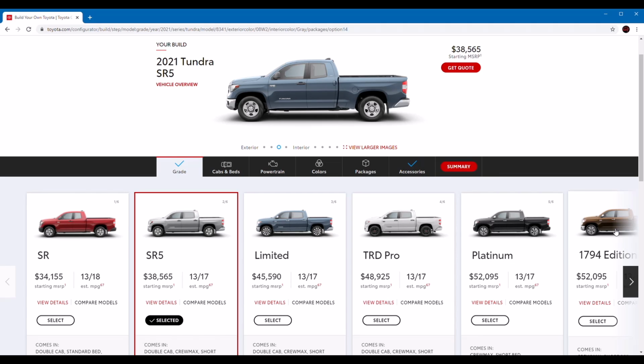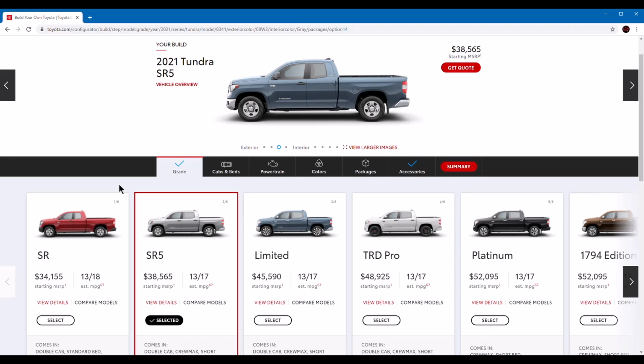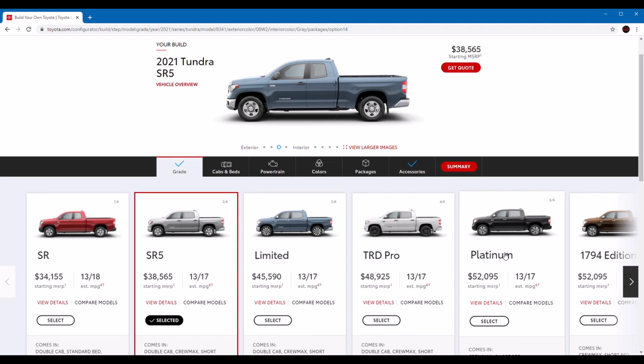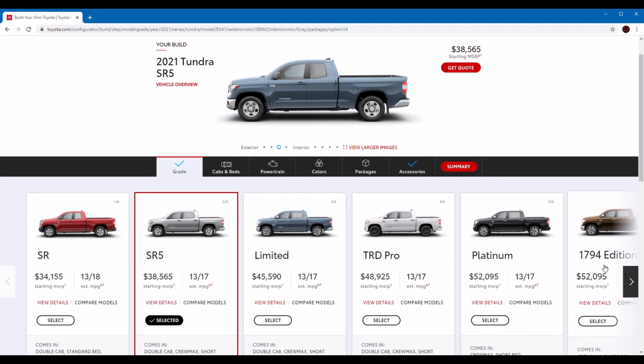For the '22 year, which again should be introduced in the next few months for a delivery sometime at the end of this year, Q4 this year, I can tell you these things. My experience and my insight is telling me that Toyota will introduce the SR, SR5, the Limited, and possibly the Platinum, but not the TRD Pro and not the 1794 Edition.